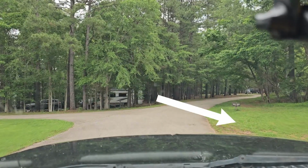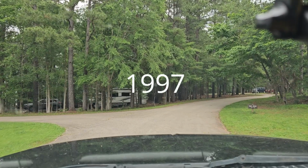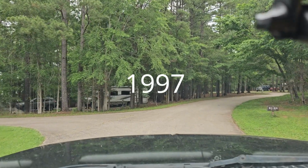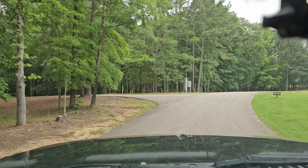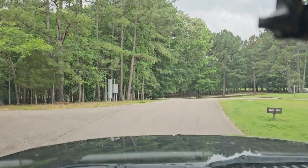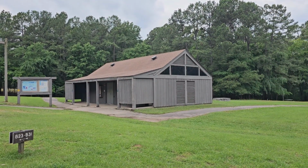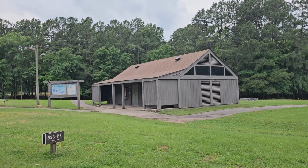This one right here, B10, is one that we camped on back probably in the 80s. Then there's the bathhouse right beside of it. Yep. With a paved walkway up to the bathhouse from the site. See it. Very nice bathhouse. Well maintained.